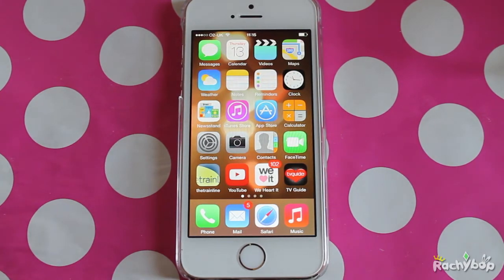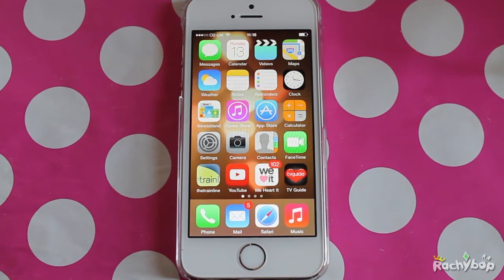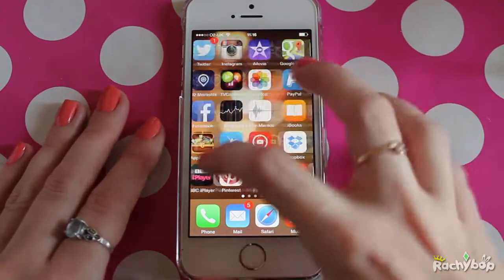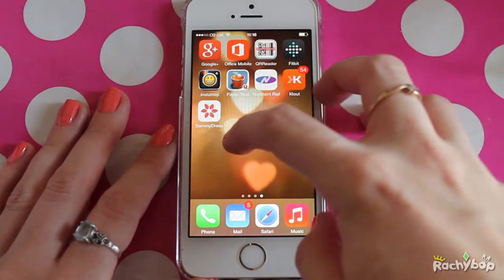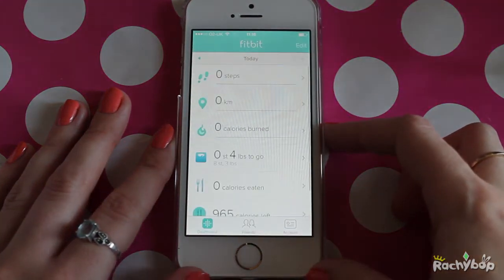It's also got an M7 coprocessor, which goes alongside the A7 chip, and it knows when you're walking and running and driving, and I've found that this works really well with certain apps. Some of them not so much, but especially the fitness apps, like the Fitbit app is so good in just recording when you've walked anywhere.